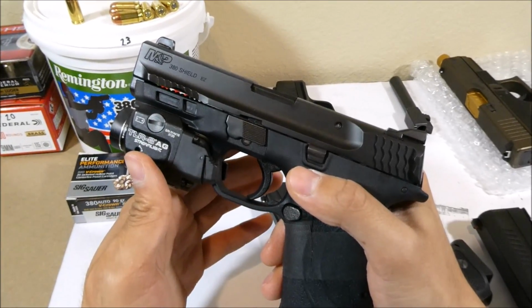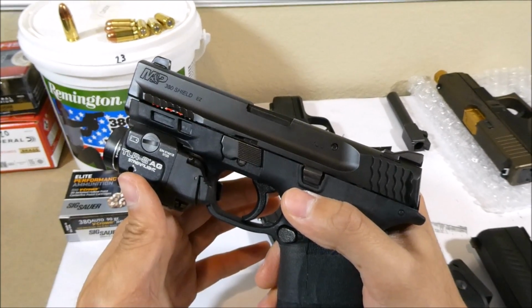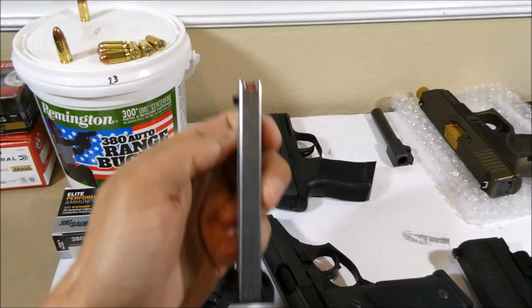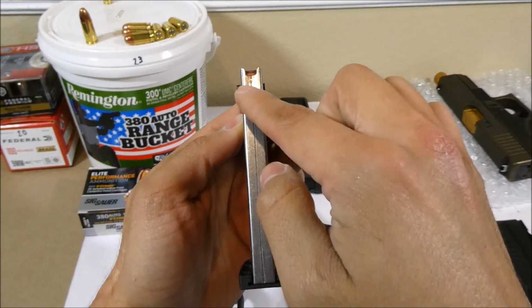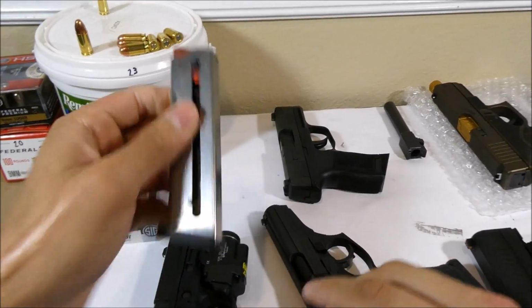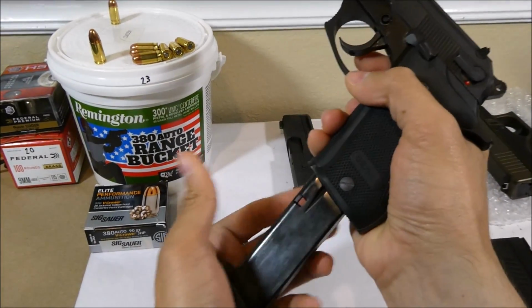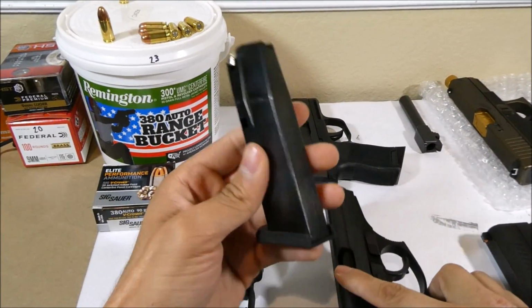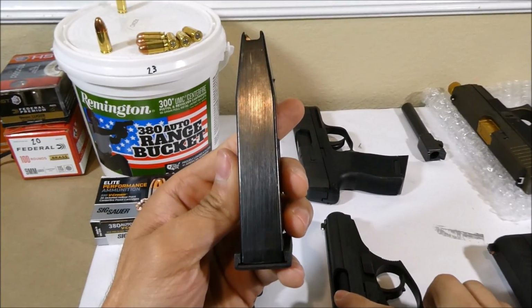So in all, the 380 Easy is a great gun, but there are a few things that I wish I could change. It only holds a single stack magazine, which means that all the rounds are lined up straight, and so this one only holds 8 rounds. The Bersa, on the other hand, they give you a double stack magazine, or the gun is made to accept a double stack, and so this magazine actually holds 15 rounds.